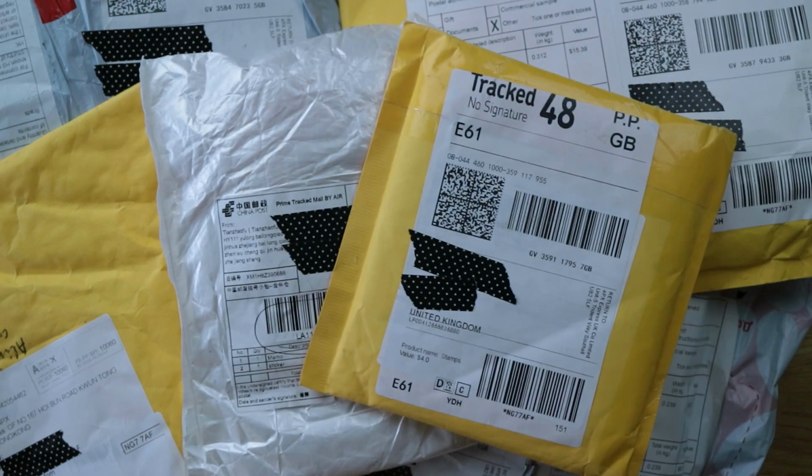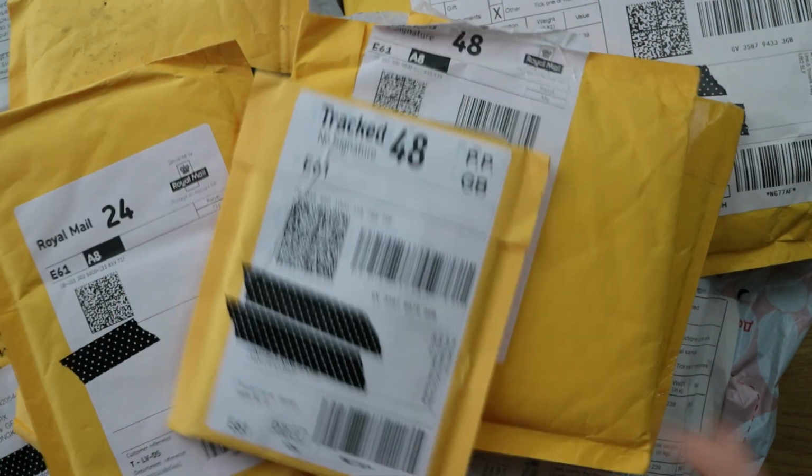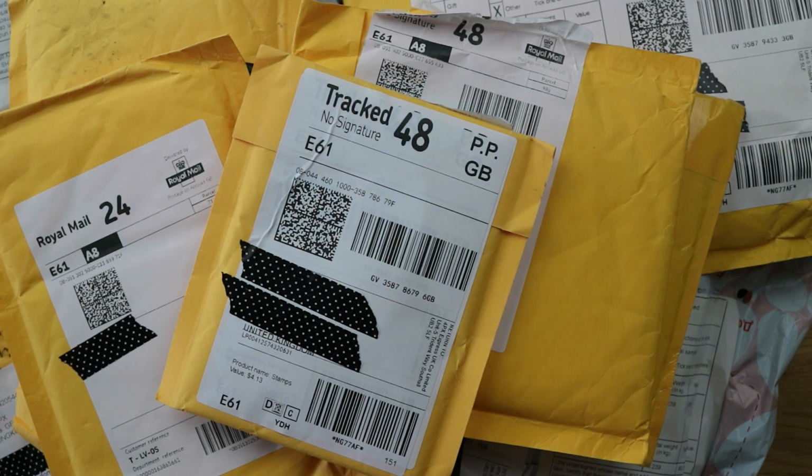5, 6, 7, 8, 9, 10, 11 packages this time.